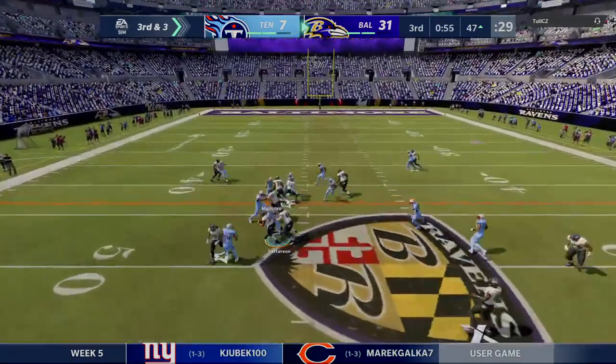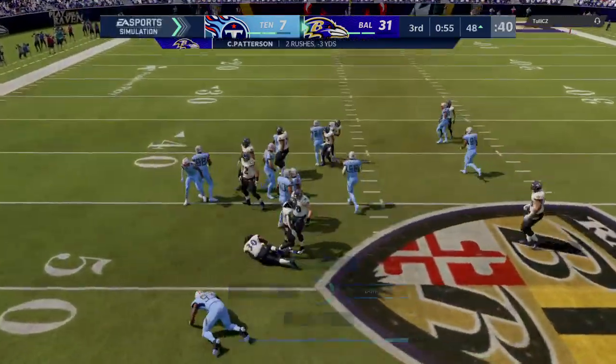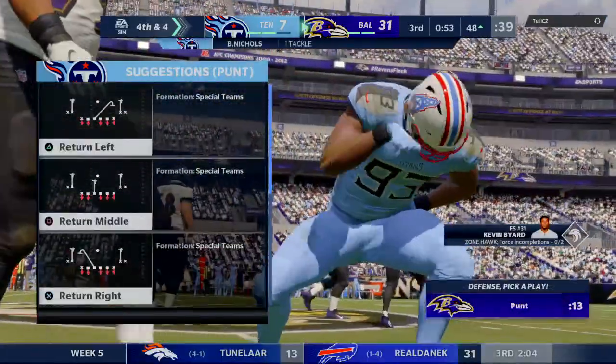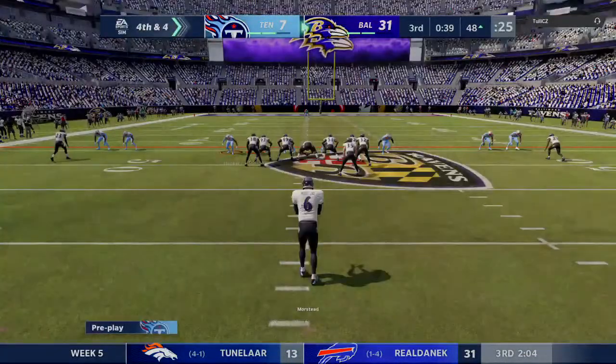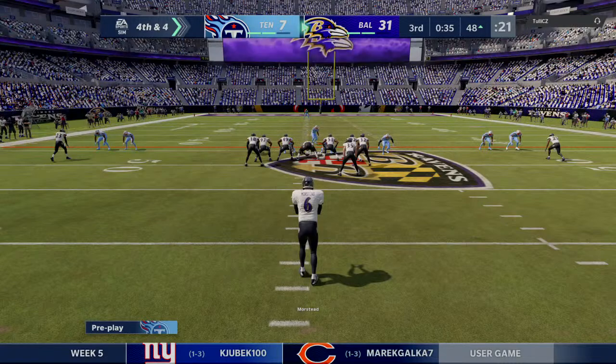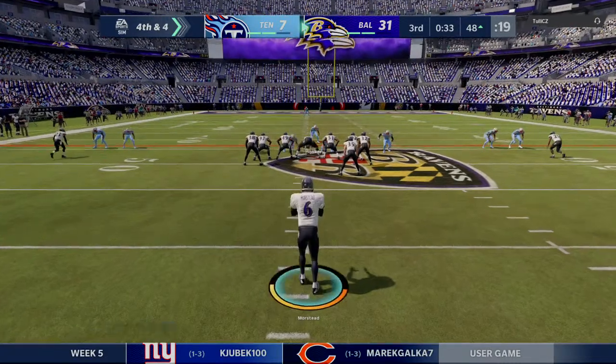A shotgun handoff to Patterson. And that one going nowhere from the start as he's met in the backfield and goes backwards. A loss of a yard, and it brings up 4th. When this offense gathers to watch the tape, they're going to like a lot of what they saw. They put up big numbers, but they might fast forward through that last play.